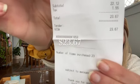You think about all of the items that I showed you, all of the clothing, all of the baskets, the painting, the eucalyptus, the cutting board, the spoons, and y'all know how much it cost? $23.67 for all of that. You can find so much for so little, but you have to know what to look for.